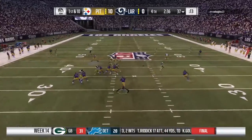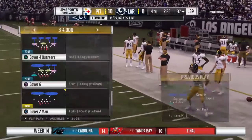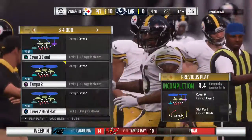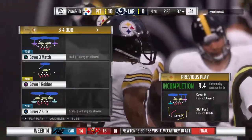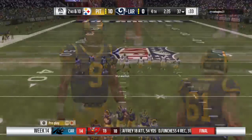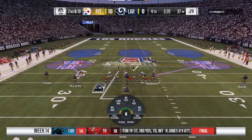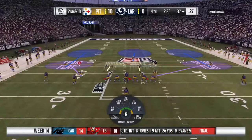On 1st and 10, Simmons. His throw incomplete. Looking for Woods that time. That'll bring up 2nd down. We've seen good cover skills on display throughout this game, really from both teams. And there's another nice example there of them making it difficult to complete a pass. After the incomplete pass, here now is 2nd and 10.